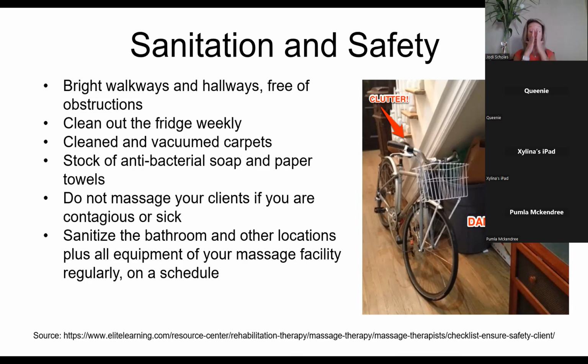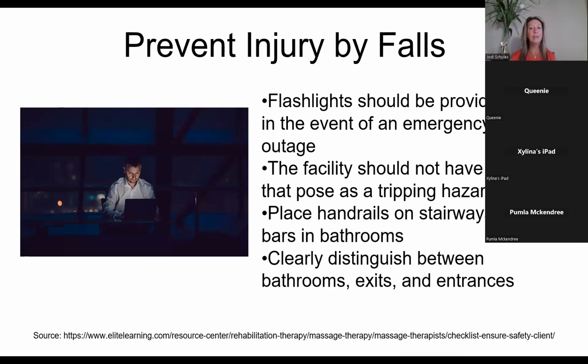And as it pertains to the MBLEx, these are best practices, the high sanitation and safety standards. Let's take a look at how to prevent injuries by falls. Have a flashlight. You don't know when the power is going to go off. So have a flashlight. Just make sure there's nothing there that'll trip people.